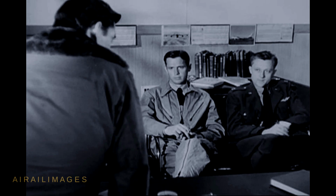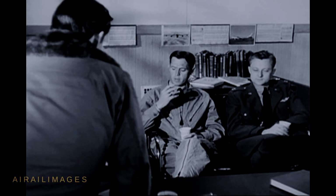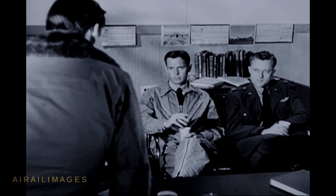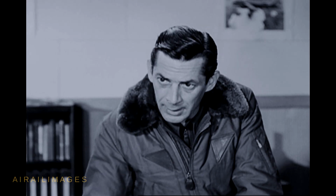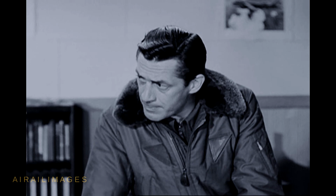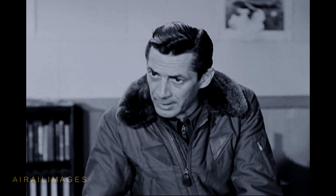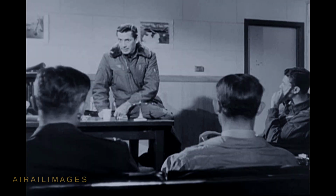Now that you're here to become B-47 crew members, it won't be long until you find out for yourselves that operating a B-47 is an elaborate and serious enterprise. So you plan seriously for every detail of the mission. Just keep in mind that with the high speed and limited fuel, your mission plan for this aircraft has to be right the first time.